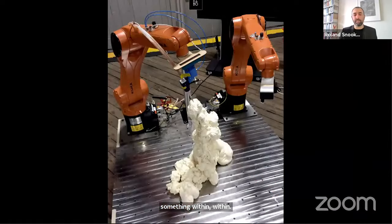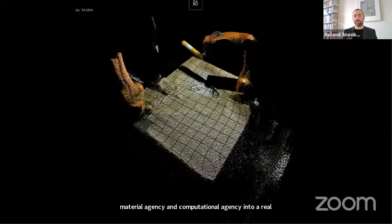Another approach to undermining the purity of algorithms is through material behavior. This is quite a caricature of a project in many ways. It is an attempt to bring material behavior, or material agency, and computational agency into real-time feedback, in a project in which the robots are scanning what they're producing while they're extruding material, and constantly responding to that material. So the idea is that there's no predefined design for this project.